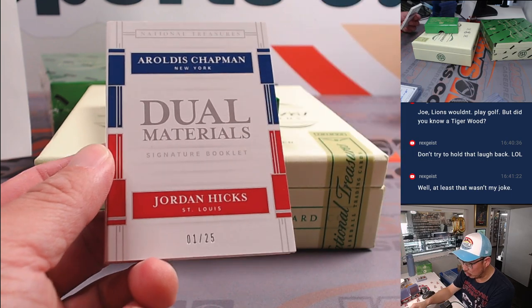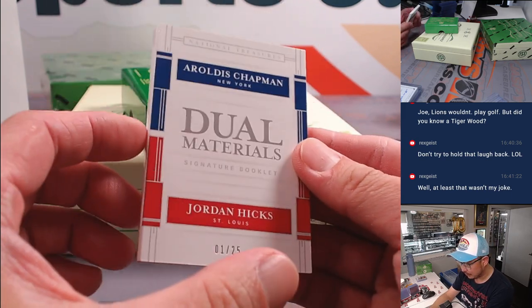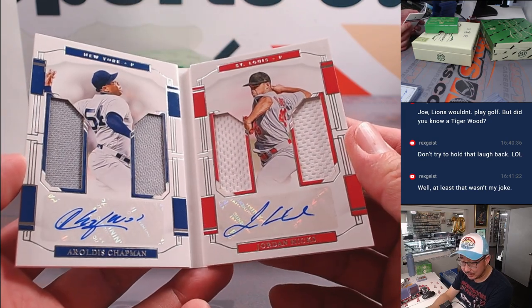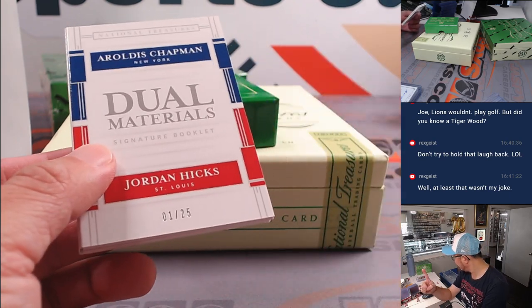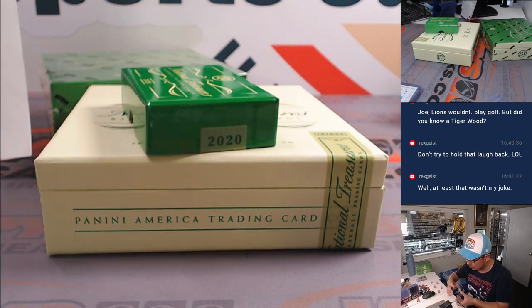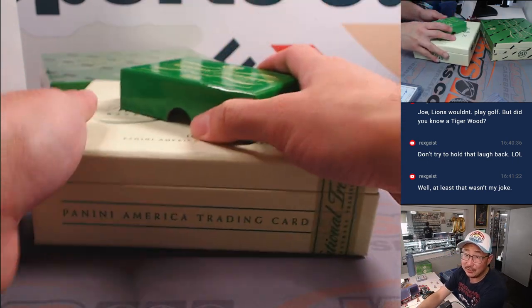And back here is Aroldis Chapman, dual materials with Jordan Hicks, 1 out of 25. Randomizer. So that'll be Yankees and Cardinals. No, but they're both random number block teams. So that's just going to go to number one, Jason K. There you go. That's easy. No randomizer. The ruling on the field is overturned. There you go. Nice. All right, nice first box.